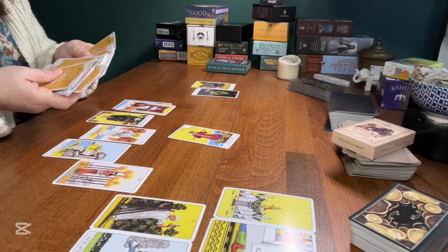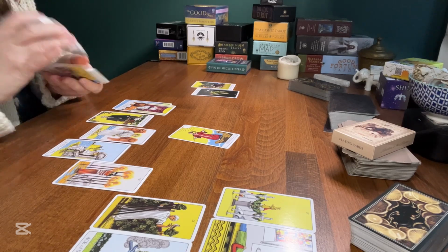Something's foolish here. Something's not. Okay, let me get some other cards here.